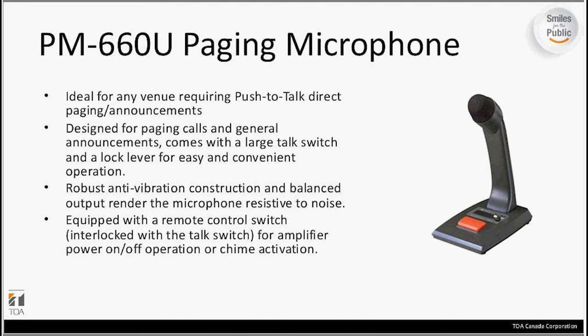So starting here with the PM660U paging microphone. It's a very handy paging microphone, and it can do the contact closures to allow you to do the priority ducking on these inputs that require the contact closure to do that. And it's just a matter of pushing the big orange button on there to engage the microphone and get that signal into the system. It does have anti-vibration construction, and it's a balanced output to render the microphone resistive to external noises that aren't actually part of the announcements.